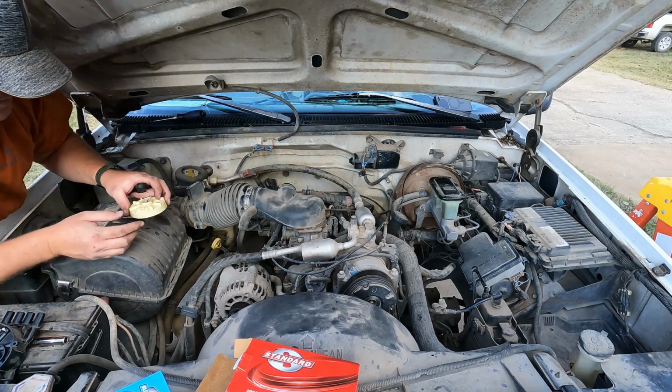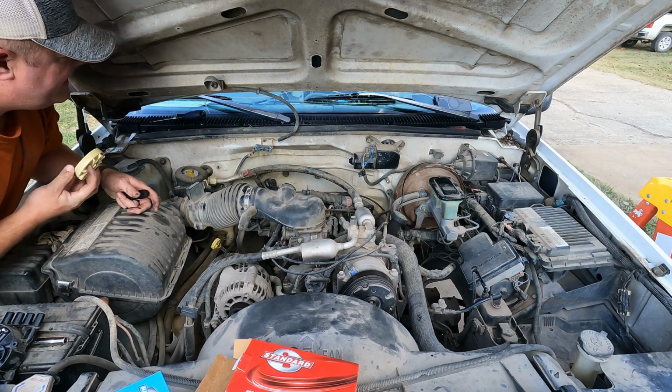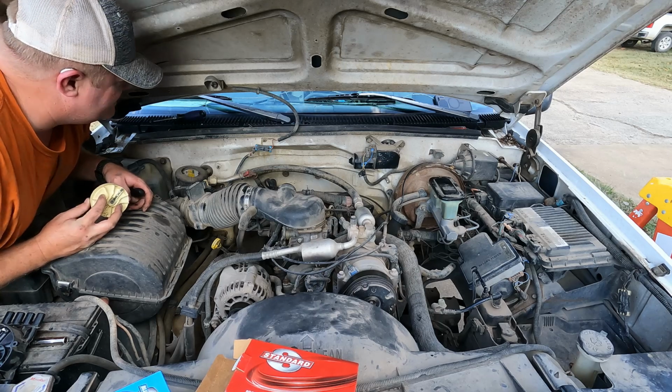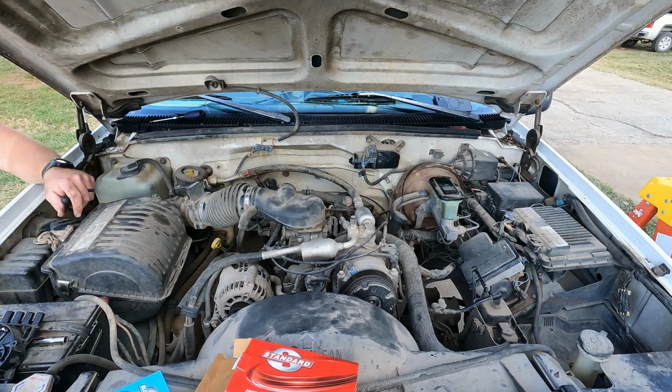All right, so all the screws are out. There's really not much to that. It's hard to tell from here, but I don't see any moisture. I don't see a bunch of corrosion or anything. I mean, everything appears to be okay.